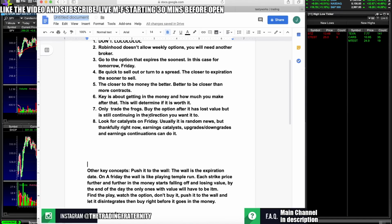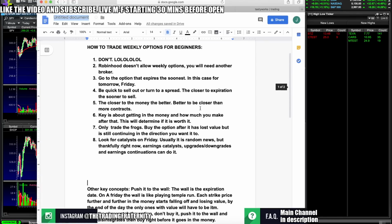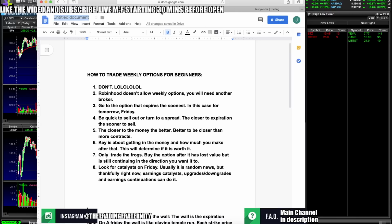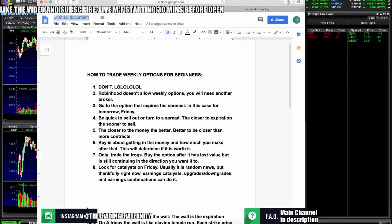You guys could study these plays, even some of the potential plays I've posted this week. Those were weeklies. I don't know if you guys have been watching or following along with those. Again, some people even put them in the paper trade account. One of them was this weekly here. This was that straddle. This expires tomorrow. So this was a weekly. It was pretty lucrative. And again, you could make a lot with these. However, you could lose a lot of money quickly.